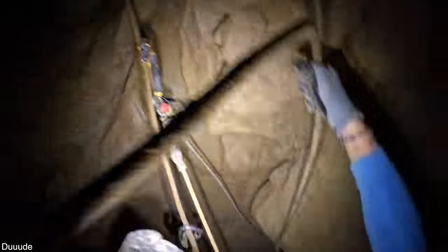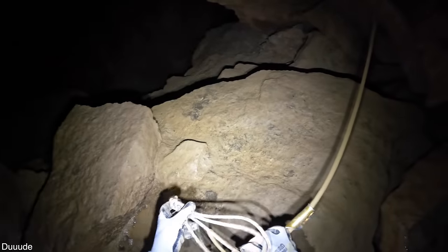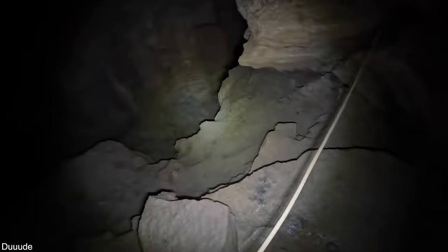So we're always clipped in twice. All right, off rope. Clip this on. The visibility is insane in here. All right, cow's tail time.